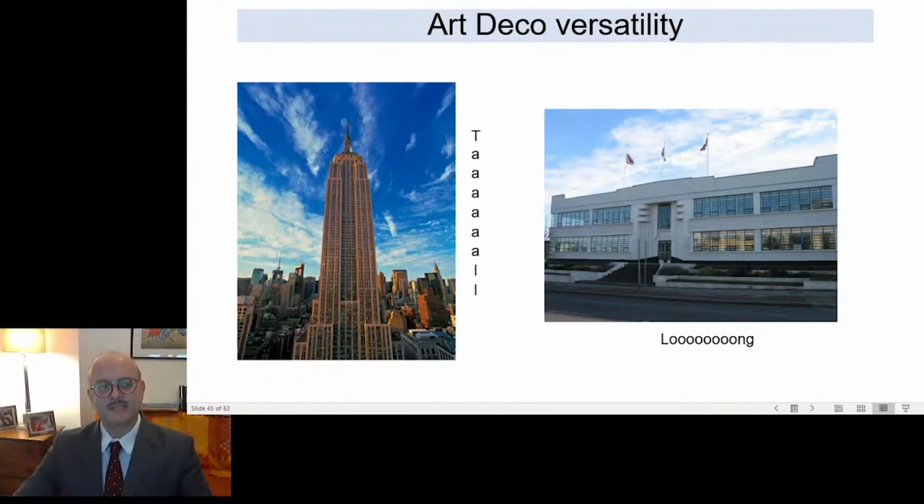One of the things that's striking, before we get to different typologies, is the geometric versatility of Art Deco. You think about the Empire State Building, which is a very tall and comparatively narrow building. The Art Deco works well. But then if you look at this former factory, this is in West London on the Great Western Road, it's a very low, very wide building, and it works equally well. And all those factors that we talked about, symmetry, tripartite division, readability, subordination of parts, all help these buildings be successful, even though they have very different shapes.